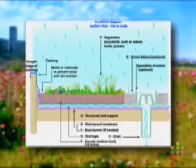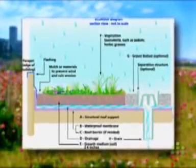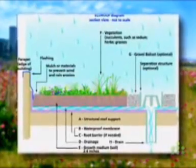Then on top of that we have a sheet of foam, and then another weatherproofing membrane, and then we put all the soil and then the plants. So the soil is about how thick? It's about 4 inches thick. It's the most economical, and this is what most of the commercial applications are looking at.